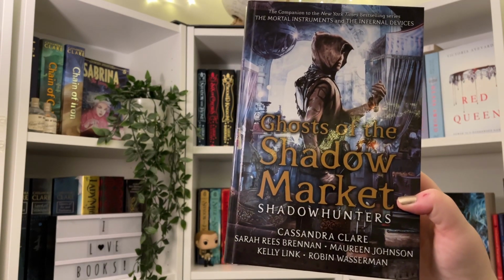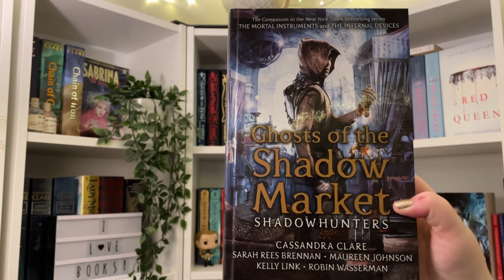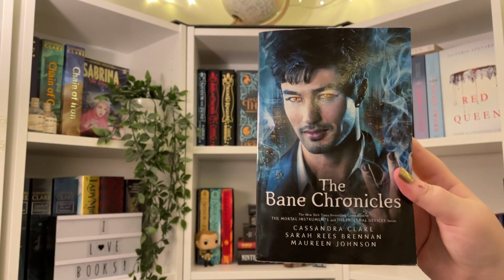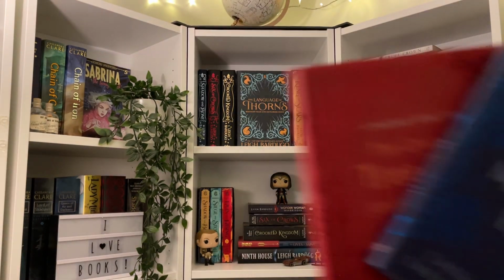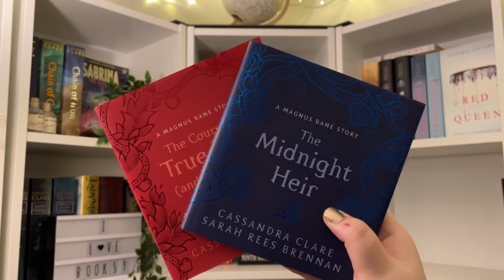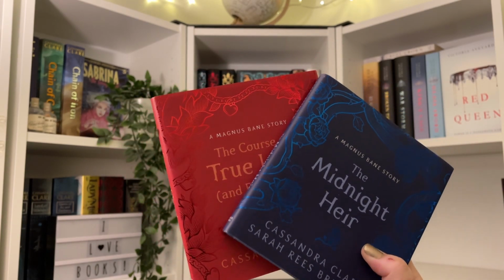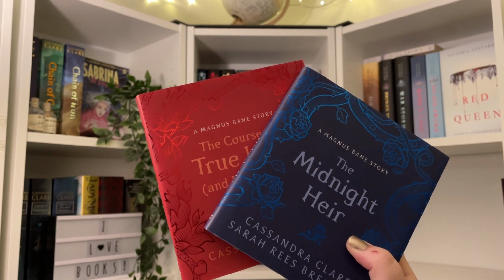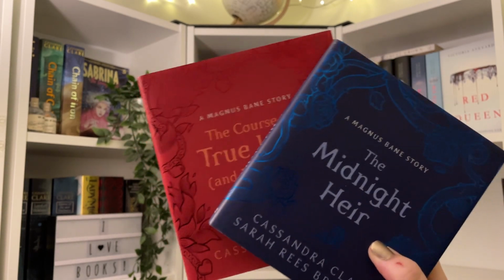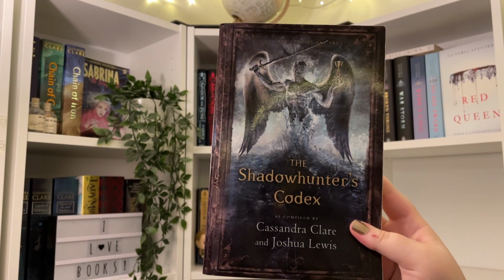Ghosts of the Shadow Market by Cassandra Clare, Sarah Rees Brennan, Maureen Johnson, Kelly Link and Robin Wasserman. The Bane Chronicles by Cassandra Clare, Sarah Rees Brennan and Maureen Johnson. Two of those little stories inside the Bane Chronicles I have in these little mini book versions, The Midnight Heir and The Course of True Love. Not really sure why they made only two of them and never any more, but yeah, I have these. And the Shadowhunters Codex by Cassandra Clare and Joshua Lewis.